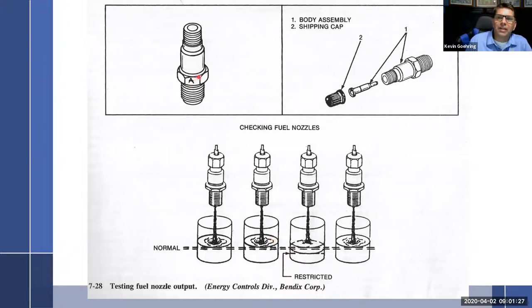We're going to talk about the A stamped on these. What does it say? Always hide your A-hole. So that's just something you remember. And it sounds terrible. So how do you clean them?